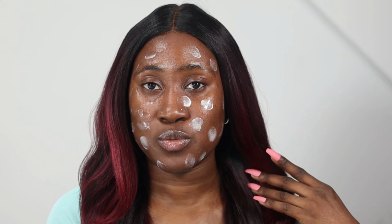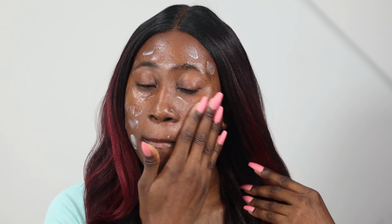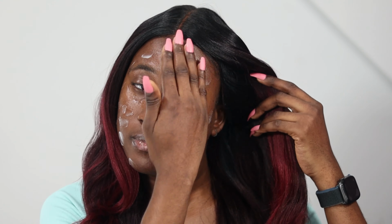So I find both moisturizers cooling on the skin. I'm going to start first with the original one. That's the one in the white tube. So this is what here looks like with the moisturizer on. So now it's time to apply the one in the blue tube. And here's what this other side looks like after being blended in.